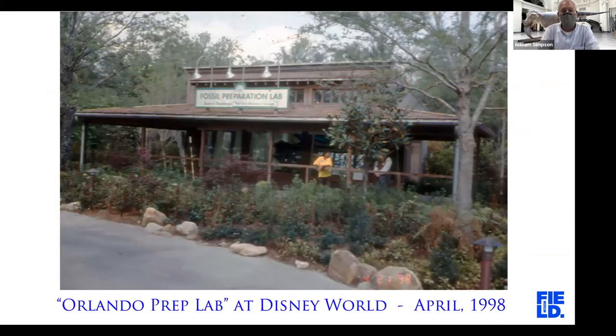The first of the two brand new prep labs opened at Disney World in April of 1998. And we were very excited about this. Disney World gets about 20 million visitors a year. So a lot more people would be exposed to our project than if they only came to Field Museum to see it. You know, there's a great shot in the first Jurassic Park movie. You see paleontologists out in the field, and they're just sort of using a small brush and brushing away the gravel on top of this complete skeleton. We wanted to show people that it's not like that.